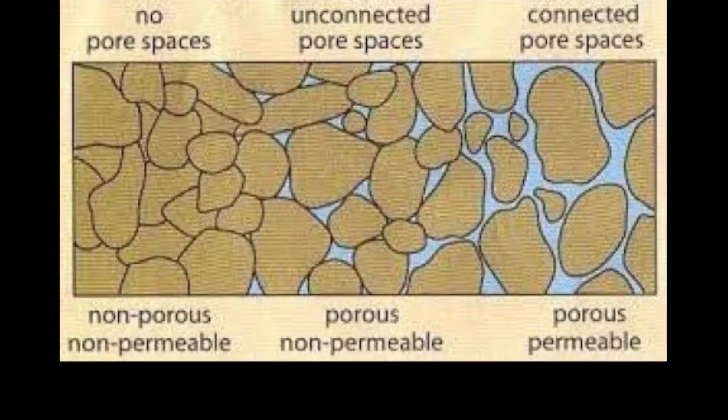Here's a handy little diagram here. Now this shows you the difference between sediment grains where on the left over there isn't any space in between those grains. Towards the middle of this little diagram, there are some spaces in there. Now, when the ground is dry, those spaces are filled with air. But in the saturated zone, those pore spaces are filled with water.